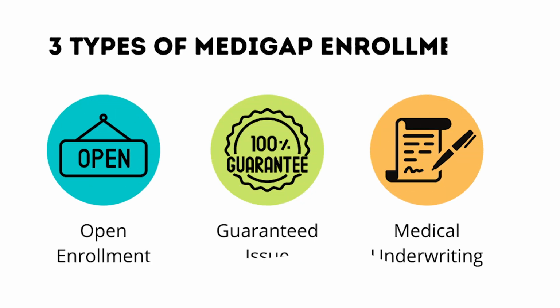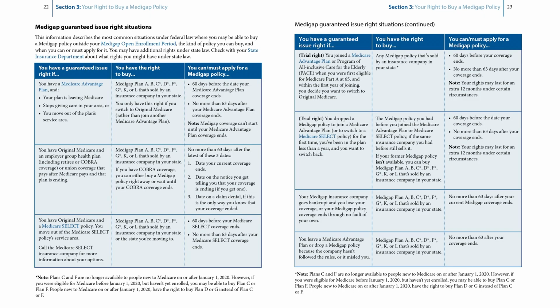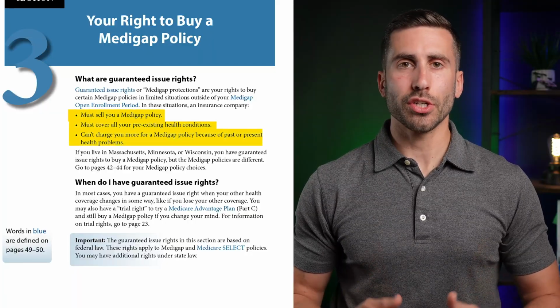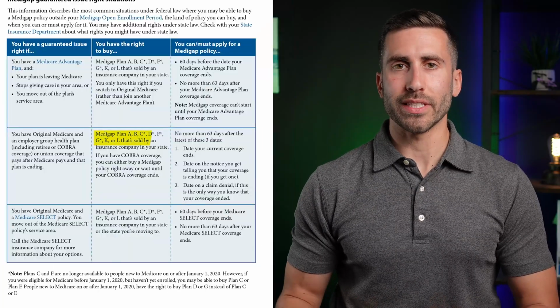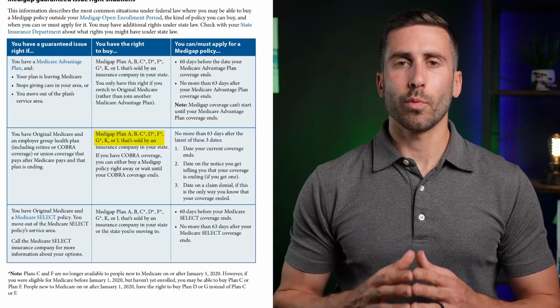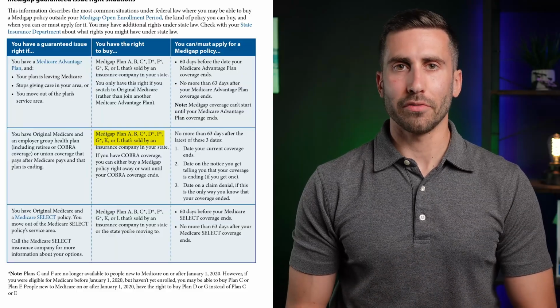Next, guaranteed issue rights differ from Medigap open enrollment, and they often occur with specific life events, such as losing employer coverage, moving outside of a Medicare Advantage plan service area, or using your 12-month Medicare Advantage trial right period. These guaranteed issue rights also let you enroll without health questions, but your plan options will likely be more limited to specific Medigap plan letters, with Plan N often not available.